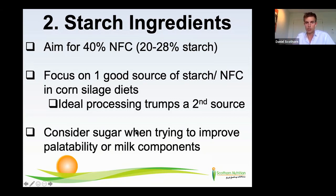Now, many of these feeds are sugary ingredients, and that could come in the form of citrus pulp, as well as molasses or other sugar sources. Sugar and starch are fairly interchangeable when we're aiming for a certain limit in a diet. And as many of us know, when we feed sugar, there's often a good chance that milk components will improve. We know that sugar can increase the digestibility of NDF in a diet, and that it seems to have a slight positive impact on milk fat and milk protein.